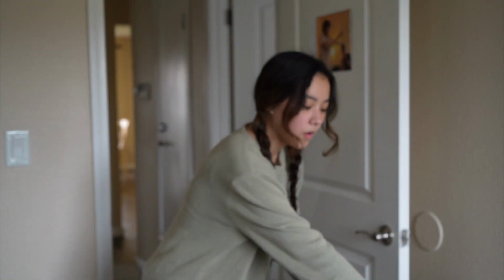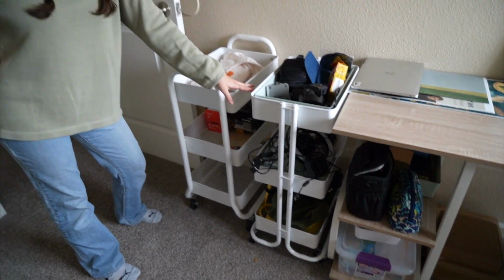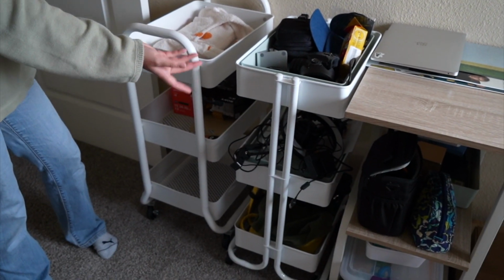Here in these carts, instead of buying a dresser like I should, I just keep buying these 3-tiered carts, and they're filled with my technology tote bags. Looks kind of terrible. I should probably just buy a dresser, but it's fine. Stop yelling at me. It looks fine.